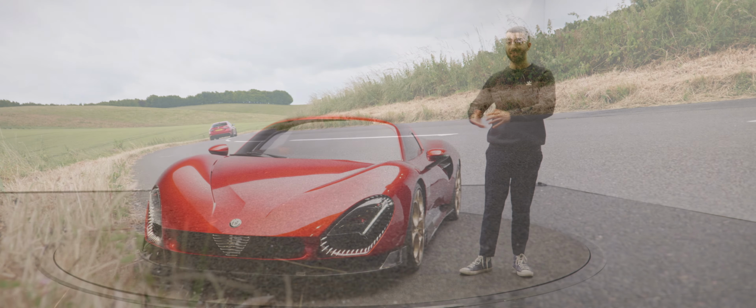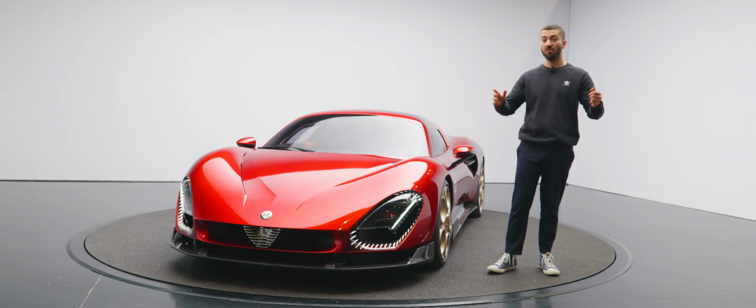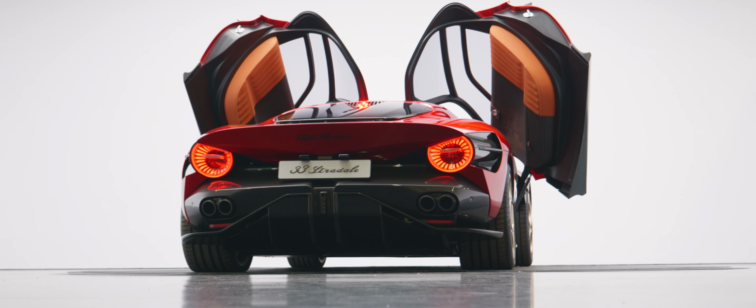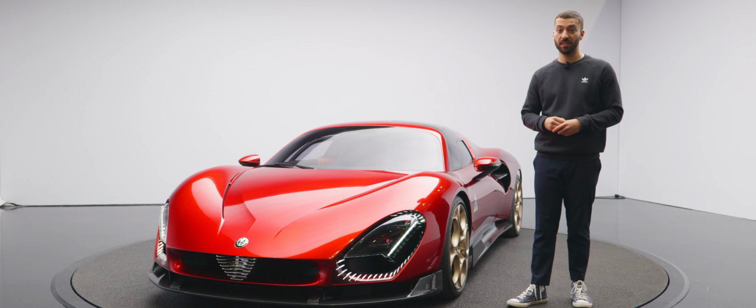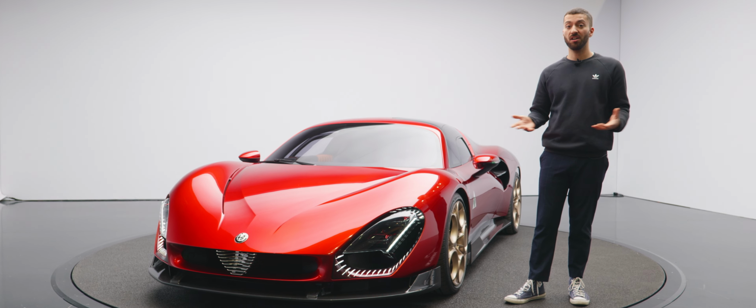All that history is what makes this 33 Stradale so significant, because it represents the end of Alfa V6, and not just temporarily like with the Alfa Busso line, but, well, forever. This car comes, yes, with a V6 with 620 horsepower, but it also comes with 750 horsepower of electric powertrain, meaning it represents the end of one chapter and also the start of another.